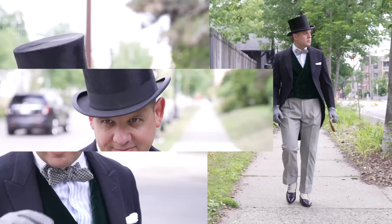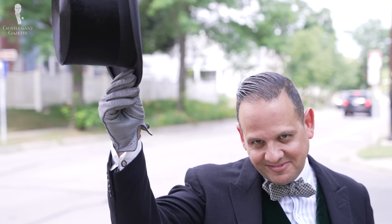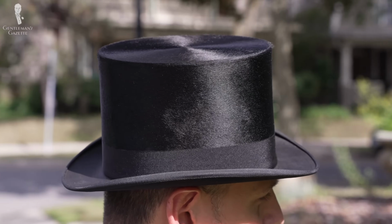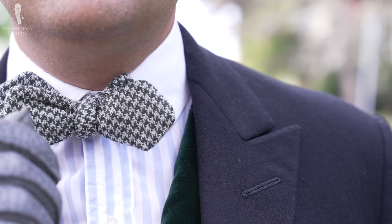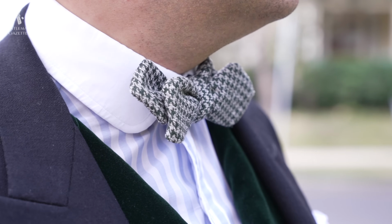Starting with my top hat, it's probably a post-war model. It is in silk plush, and while most people won't see the difference immediately, it definitely is less extreme than the top hats you would have seen in that era. My shirt has a club collar, but it's overall smaller than what you would have seen back then. It also has an attached collar and it's not detachable.